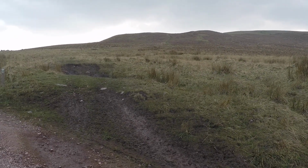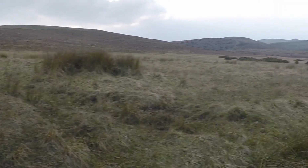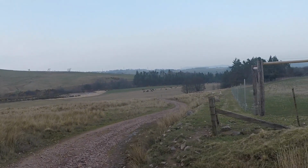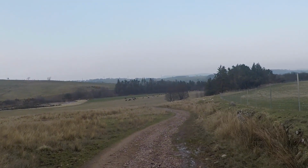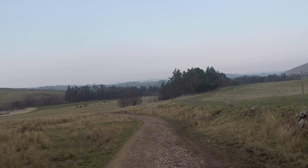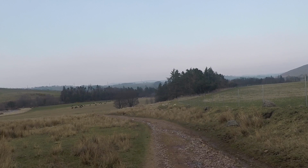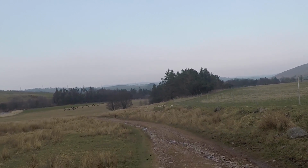Well, we've just come down off the fell, back down into the valley of Ingram, and see the river meandering ahead of us there. We are going to be picking up the road in about the next couple hundred metres. When we get on the road, we want to turn right and head back along towards Ingram itself and the car.